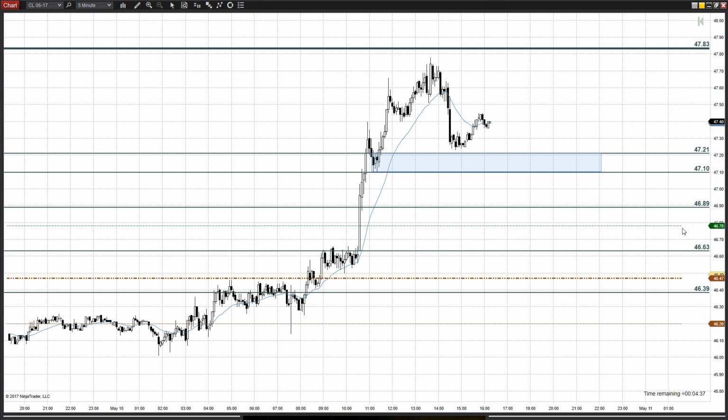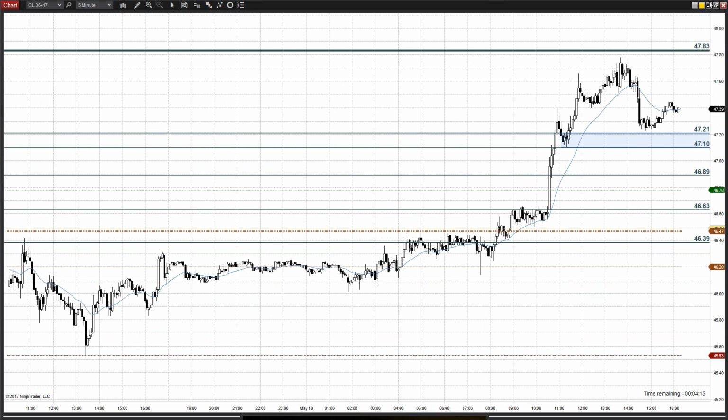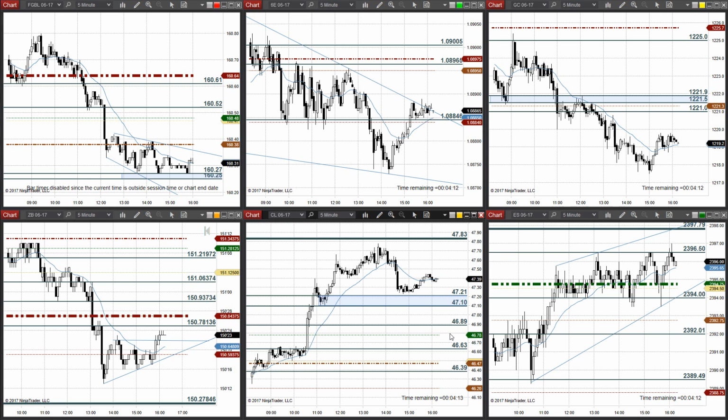So 46.63 is another possible area of interest. We have a 3-push wedge top with a stagnating third push, meaning that it's weakening, so you're expecting a deeper pullback. So the area between 21 and 10 might be a little bit too high. You might rather wait for a breakdown underneath that level, maybe a head fake, maybe a dip down into that 89, and then the pop higher to finish that objective off.